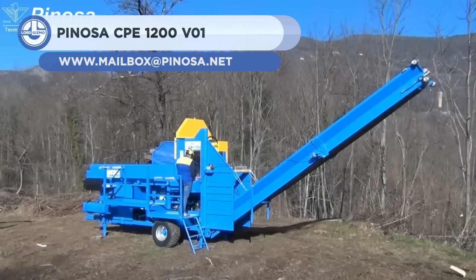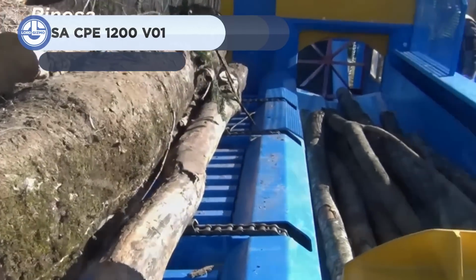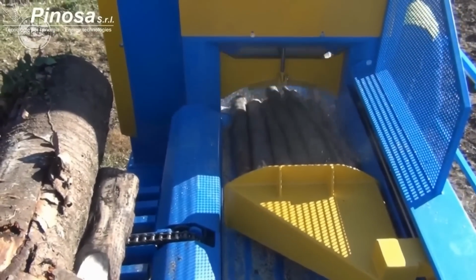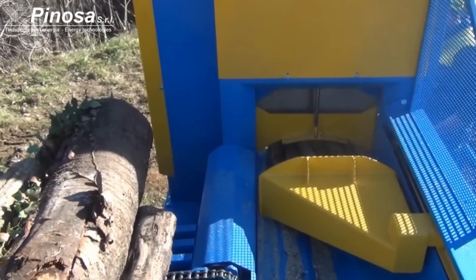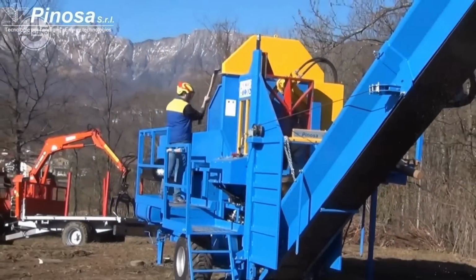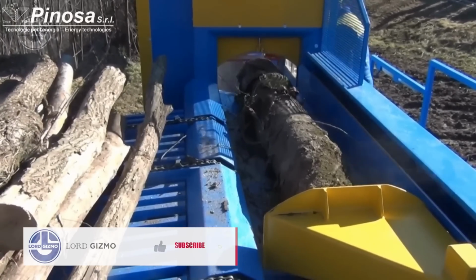Next, we have the Pinosa CPE 1200 V01. It's a firewood processing plant that can handle wood of various thicknesses and lengths. Only one person needs to operate it. It takes power from a diesel engine and can process wood with a max diameter of 480 millimeters and a max length of 10 meters.